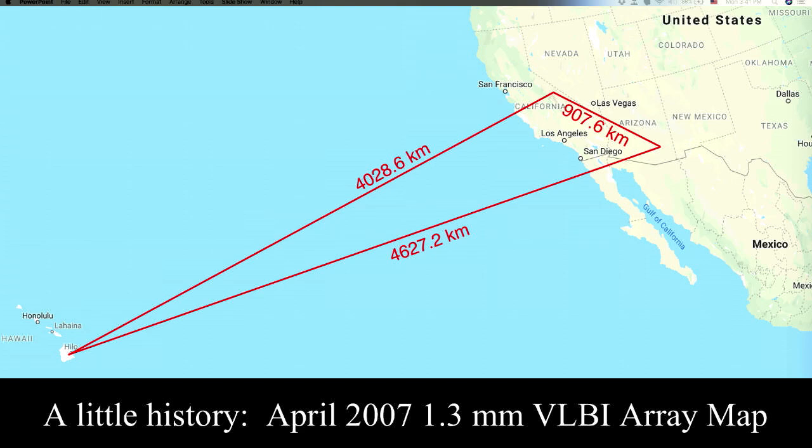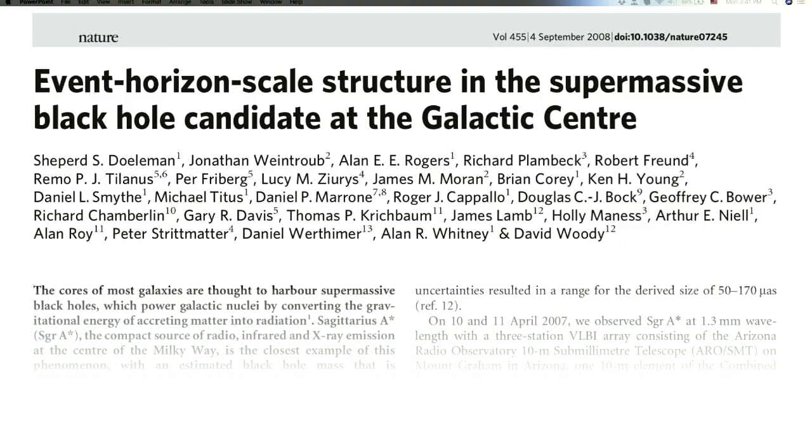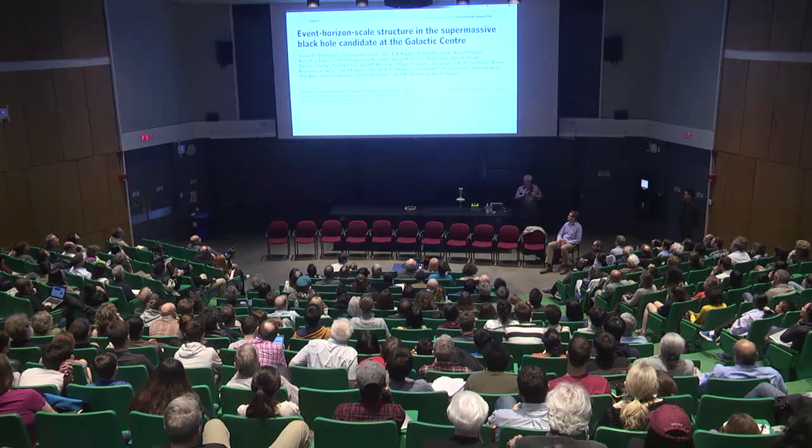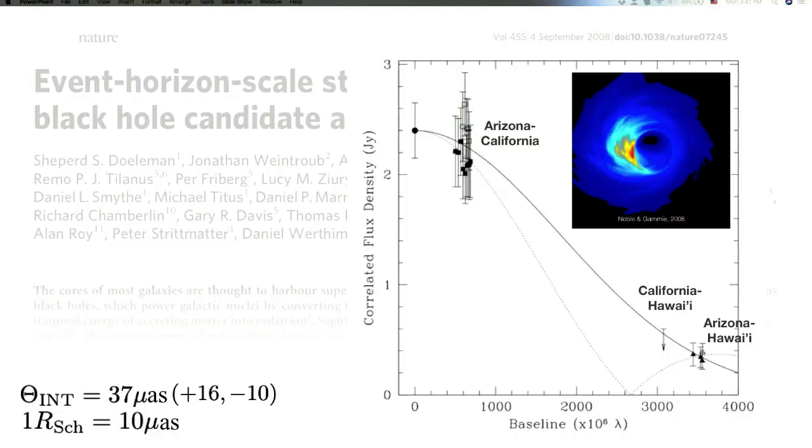This tiny array, what it did do is it worked for the very first time. It actually worked on Sagittarius A*, the galactic center supermassive black hole. We also got good data on M87, but the Sag A* result illustrates something that has kind of driven the instrument development subsequently. And you'll notice kind of a Gaussian on this plot up there.